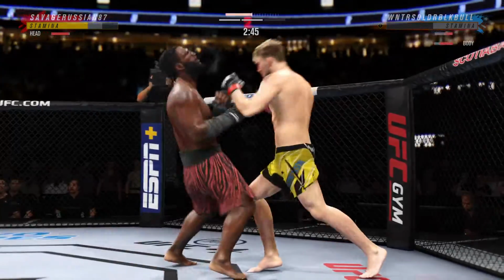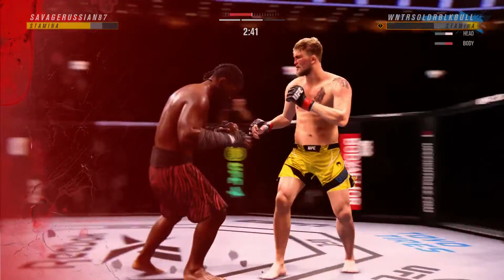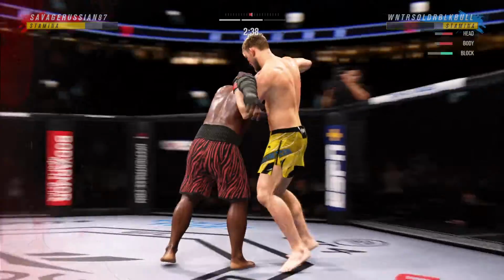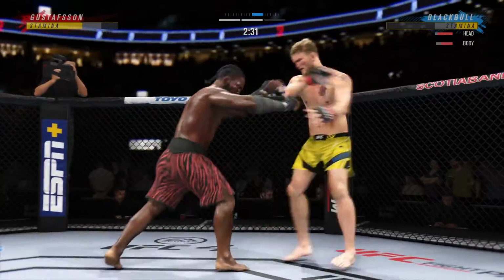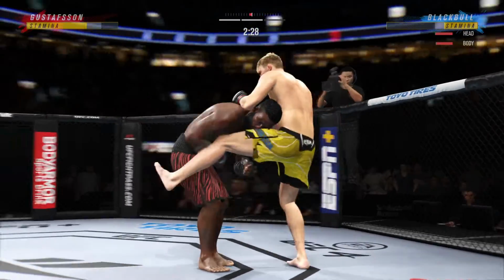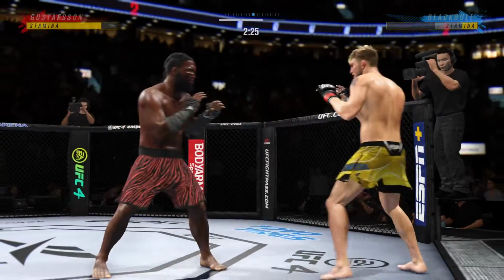Oh, he lands another strike. Inside, he's hurt now. He turned his entire body into that uppercut, and it landed exactly as he was hoping for. And now he's got that tight clinch.